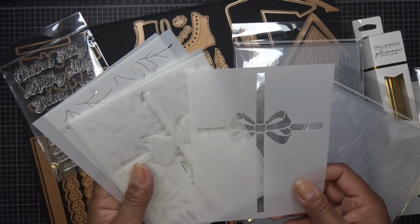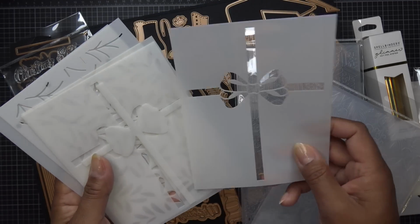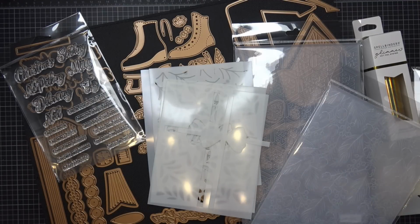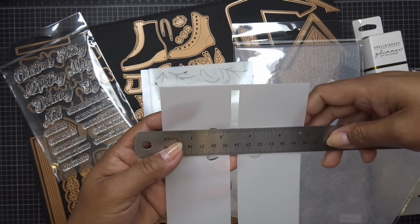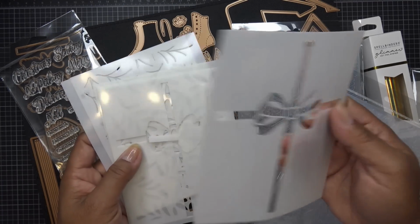All right, let's see. So Sprigs and Bows, look how pretty this is. So this one makes, again, a whole card front. Basically they're geared towards an A2 size card, but it depends on what project you're trying to do. So it's 4 3/4 by 6, but of course what it actually stencils is a little bit smaller all around.